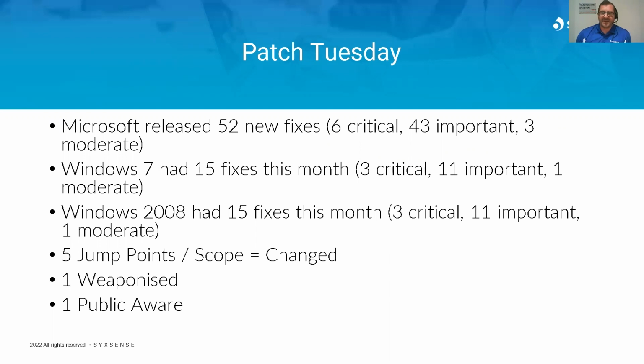In fact, Windows 7, this will be almost the second to last month that you will receive fixes, because that now goes to end of life, even with the year 3 extension. It had 15 fixes, which were 3 critical, 11 important, and 1 moderate, and 2008 had exactly the same. If we take the list of all of the 52 fixes, we had 5 that were what we call a jump point, and we'll talk more about that very soon. But last month, we also had 5 jump points. So the proportion of jump points this month is actually much higher. And we'll talk about why jump points are actually very, very serious. We had 1 weaponized and 1 public aware, which was much lower than what we had last month.